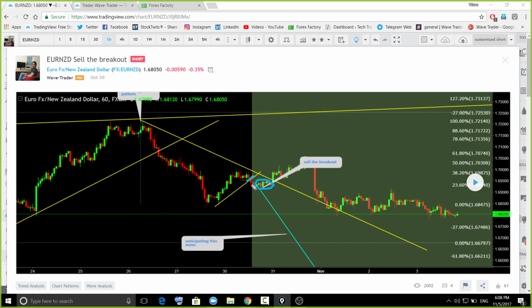So it broke up, and we were looking for this to continue. No, it is not moving according to our plan. So that means we need to change our mind. We need to think according to the way the market is behaving. So that was the slight change into the pattern.